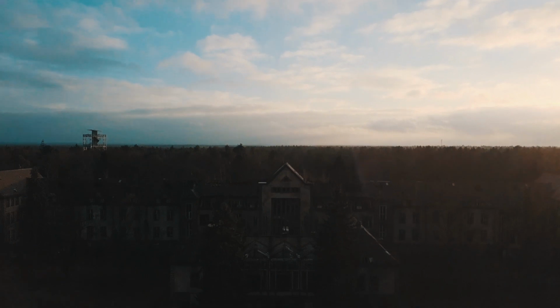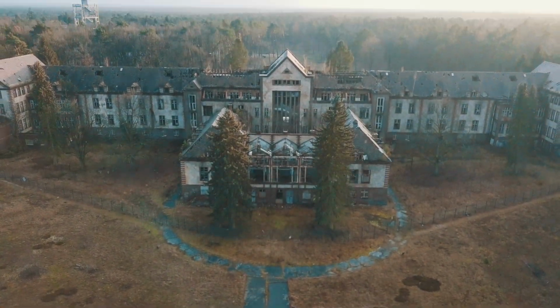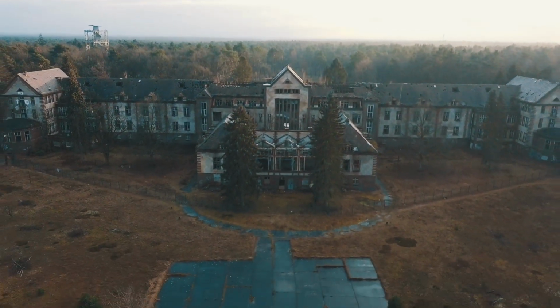This by far is the largest abandoned place I've seen to date, comprising of over 60 buildings, and was where a young Adolf Hitler was treated for a thigh injury which he incurred during the Battle of Somme.